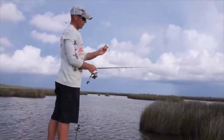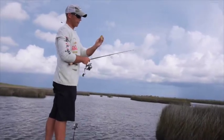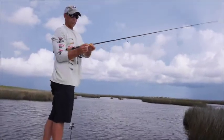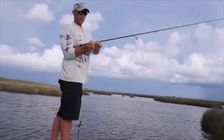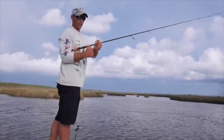As I was saying before, the beauty with that big gap on there is when he does eat it, the bait pushes down, and when it does, that hook point really comes out and gets exposed. So the hookup ratio is actually very good for this bait, even when I rig it weedless.